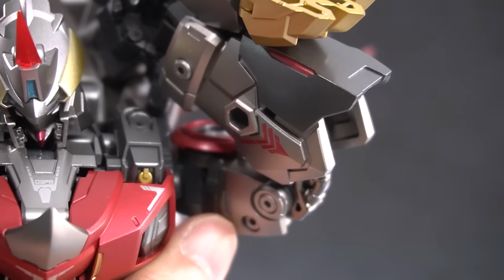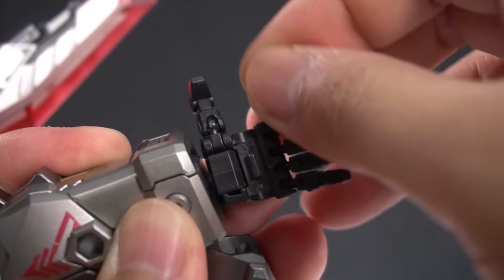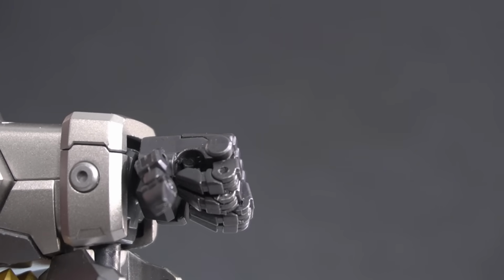Double bend at the elbow. Wrist swivel. Hinge joint. Ball joint. Hinge joint at the thumb. Ball joints at the base of each finger, and a hinge joint at all of his fingers, individually articulated.